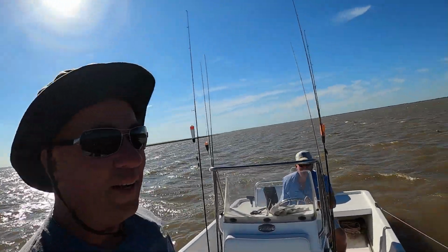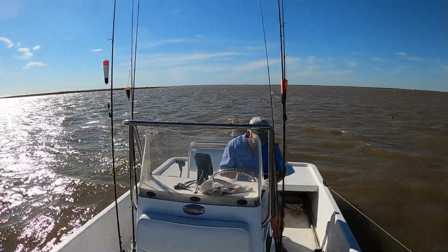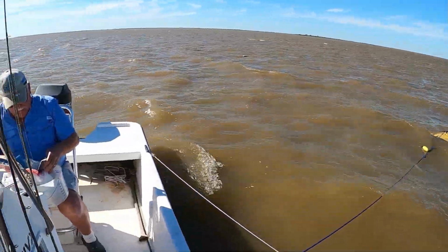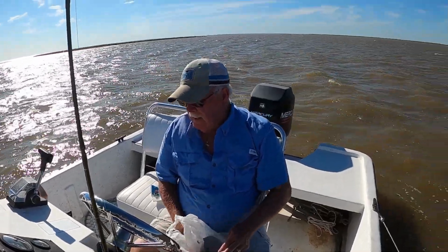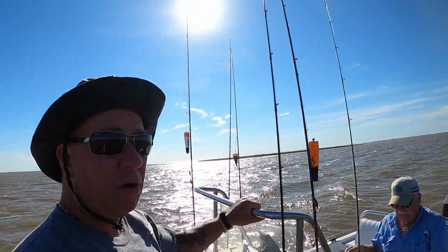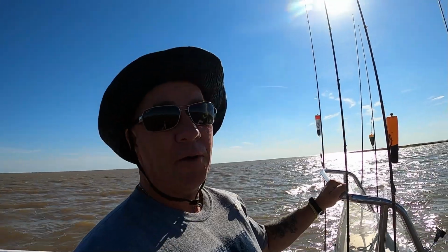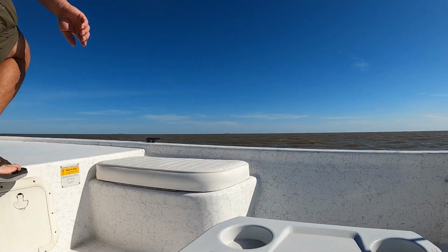Well, it's very windy out here. Very windy. We're just gonna be throwing some Gulp, and we just have a drift sock. We're just gonna drift away. The water is pretty muddy, so best thing to throw is something dark, because fish only see shadow. So when you got clear water, you want to throw a light colored bait, and when it's muddy, you want to throw something dark.